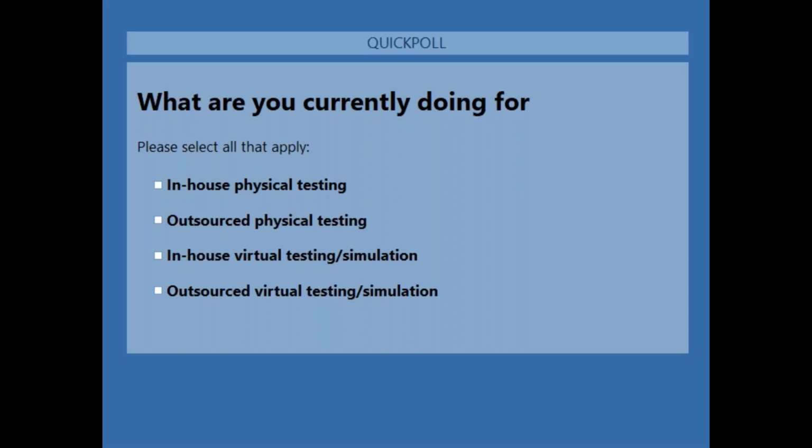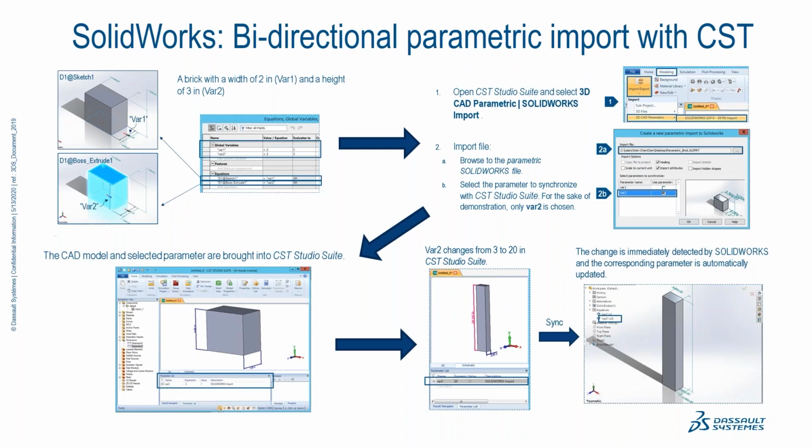So it looks like we have a few respondents. Looks like most people are outsourcing testing. It's pretty interesting that so far nearly the same amount of respondents are outsourcing and running this themselves. I'll give it just a few more seconds here as we get some more answers trickling in. And we're up to about half voted. So what's interesting there is 70% of our respondents are outsourcing physical testing currently. That's great. Thanks, Derek. I'll pass it over to Mahesh at this point.